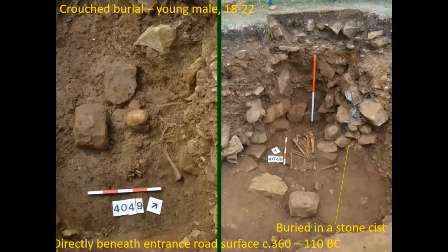He was buried directly beneath that road surface, so anyone coming in and entering the hill fort would have had to pass over his grave. And whether or not that was by design or by accident, we don't really know. But the positioning of this grave was at the very same point where the original extension of the entrance stopped and the second extension began. So whether or not there's any kind of significance to his burial at this particular point, we don't really know. We can only speculate. But it does seem to be quite unusual.